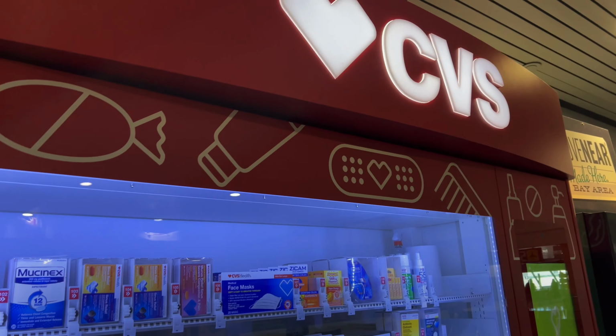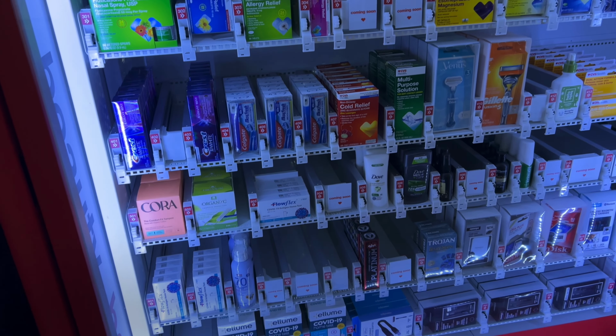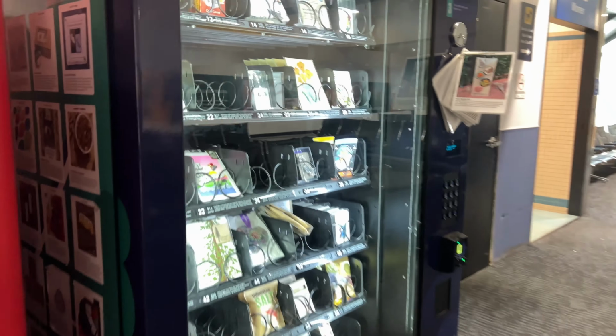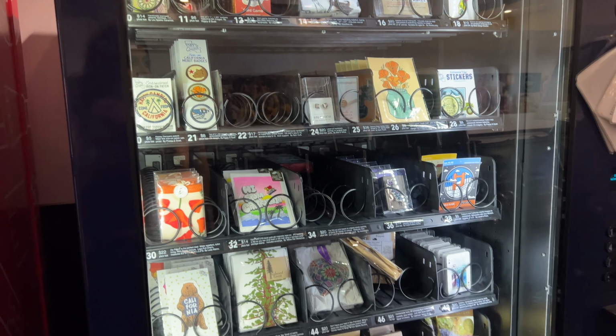This one is from CVS. You get some kind of tablets, I guess, and all the travel essentials like toothpaste and deo and all that kind of stuff. And I think this one is for souvenirs.